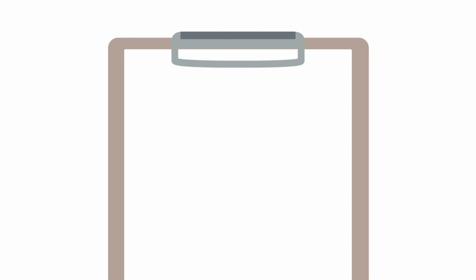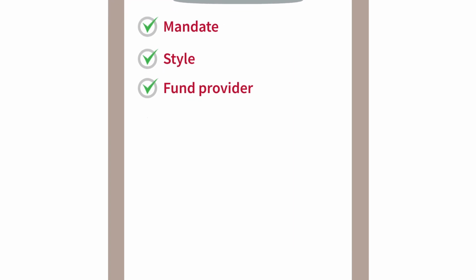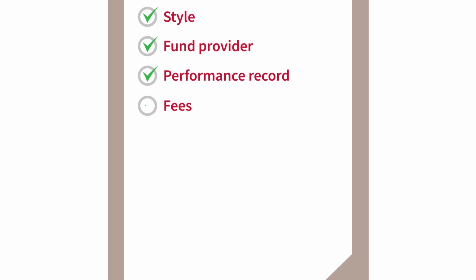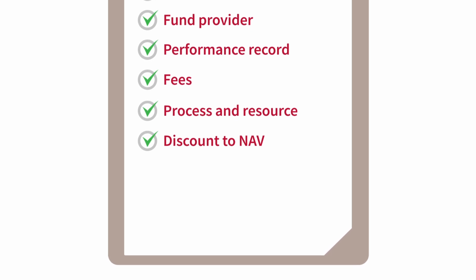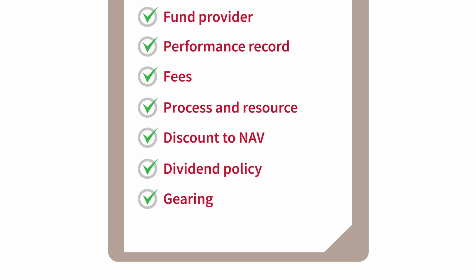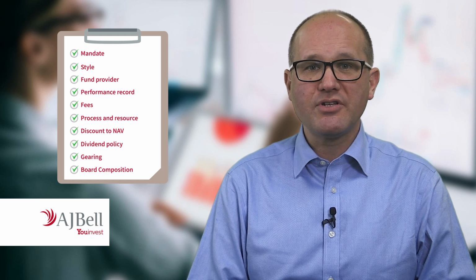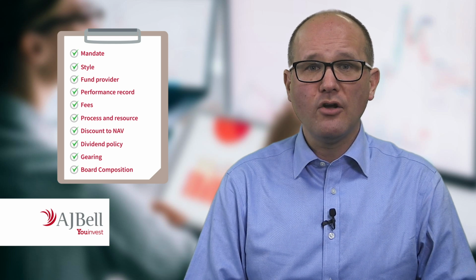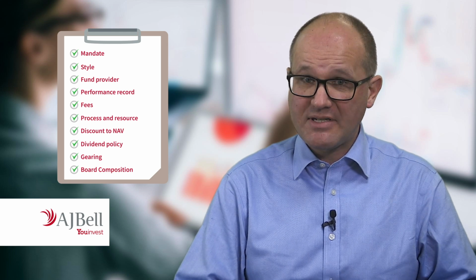So, just to summarise, my suggestions for a 10-point checklist on how to select an investment trust that may be right for your personal needs and investment goals is as follows. Number 1, mandate. Number 2, style. Number 3, fund provider. Number 4, performance record. Number 5, fees. Number 6, process and resource. Number 7, discount to NAV. Number 8, dividend policy. Number 9, gearing. And 10, board composition. This list is by no means exhaustive, but it is hopefully manageable and a useful pointer when it comes to doing the research you simply have to do before you invest and look for the best risk-adjusted returns which suit your personal investment strategy and goals, time horizon and appetite for risk.